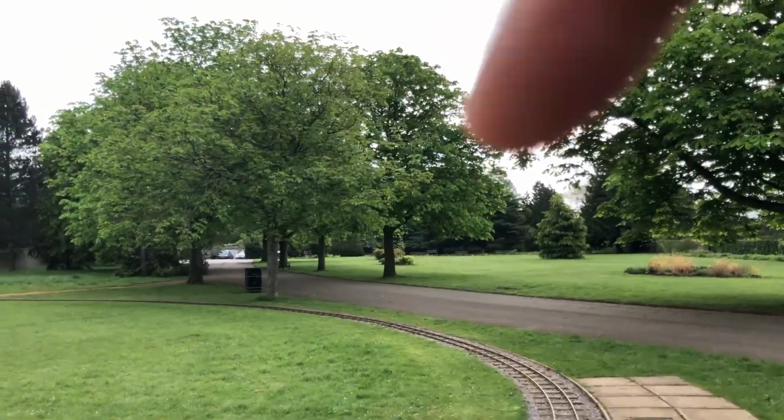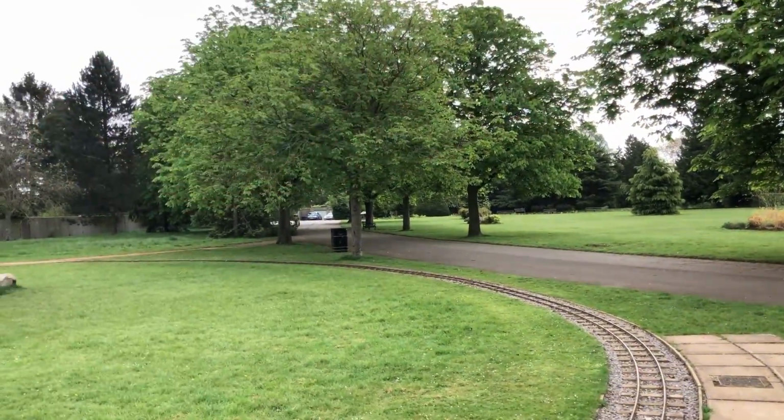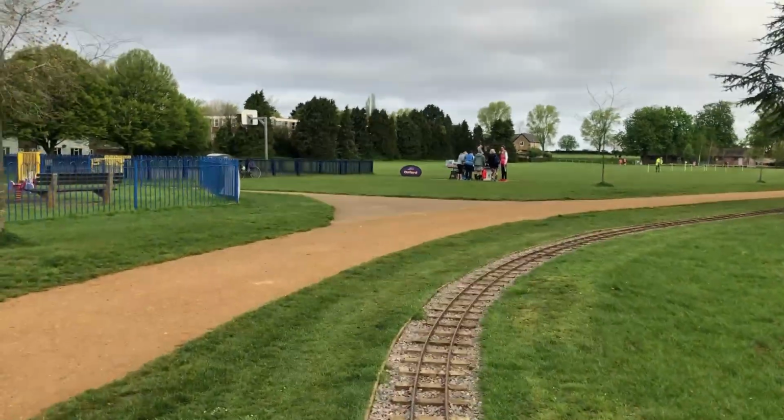And there are some other things over there. There was an aviary, with birds and various things in the middle of the park, but I might show you those in a little bit. But yeah, Oxford Parkrun. Let's go and see the start.